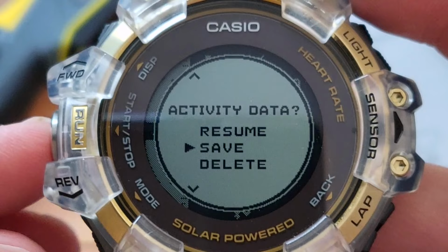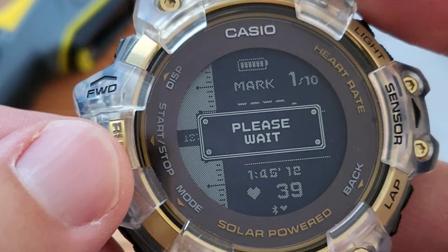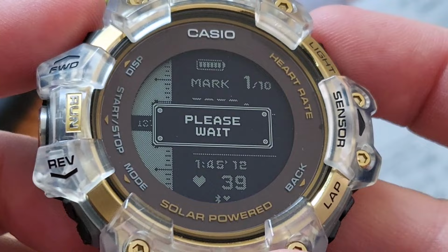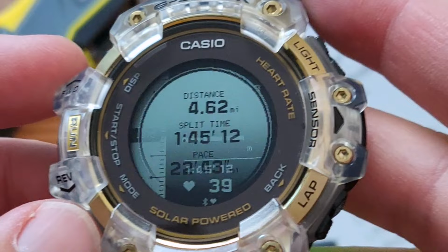One thing I wish they would have done on this watch is instead of just saying run, made it an activity button and allowed people to use this for more than just running. I think there's a lot of people that would like to buy the Casio Move series, especially this GBD one. However, there are a lot of other sports besides running.